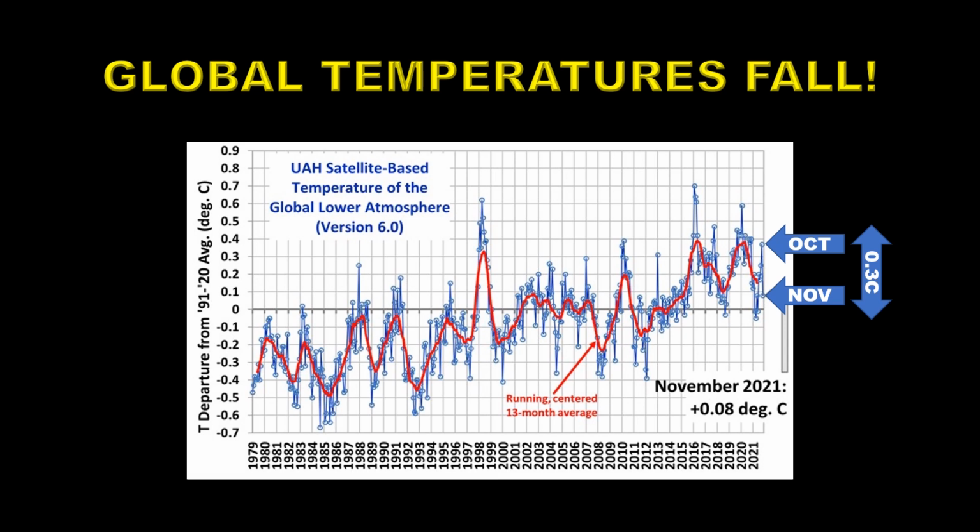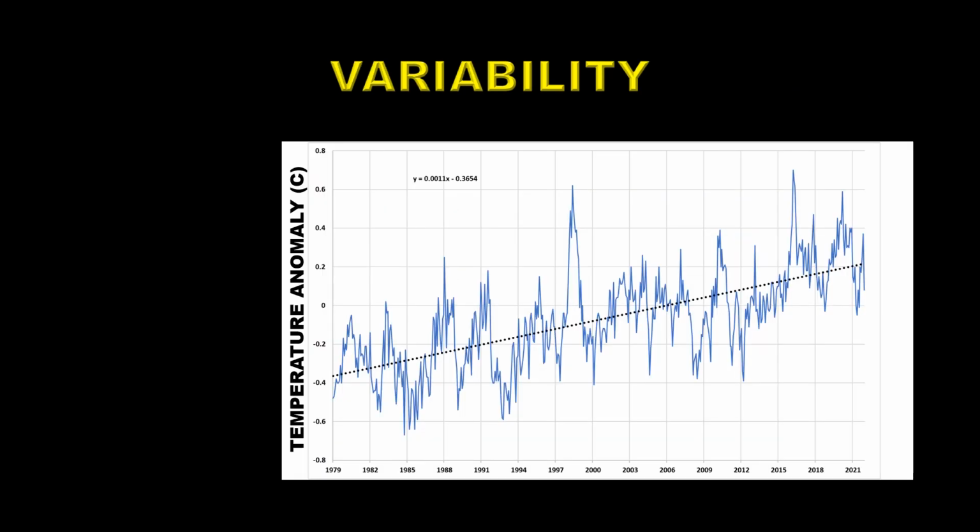But if you look back at some of this older data, you see there are larger excursions, both positive and negative, throughout the history of this data. And even so, the general trend is still upwards, i.e. it's a warming trend. Here I have plotted the same data as was shown in the previous graph, and I've added the best fit trend line to the data, which shows a generally positive increase over that period of time, even including this latest point.